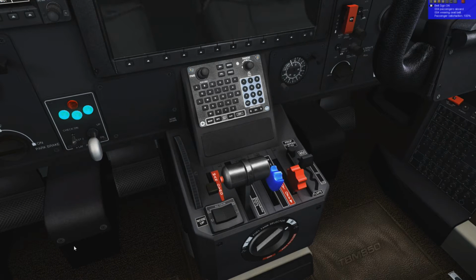Alright. Power lever. Is it idle? Let's see. Move that down here. Is it idle? Propeller governor lever goes to max RPM. And the condition lever is in cutoff. Got that. Alright, flaps are retracted, as you can see over there.